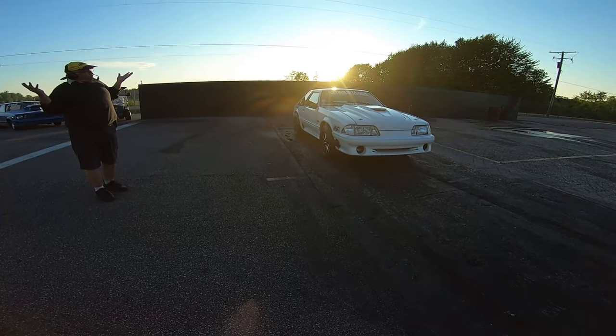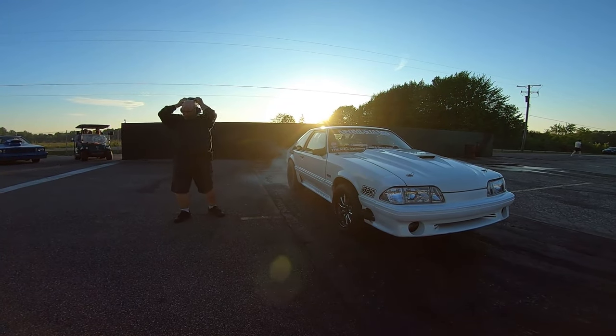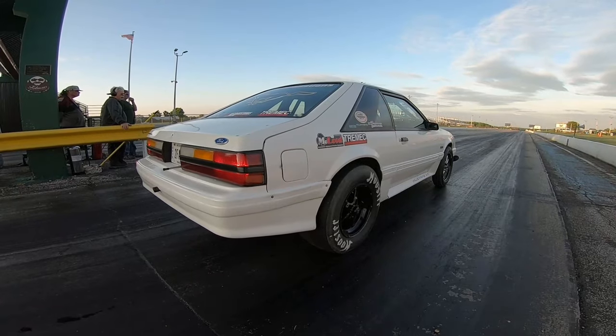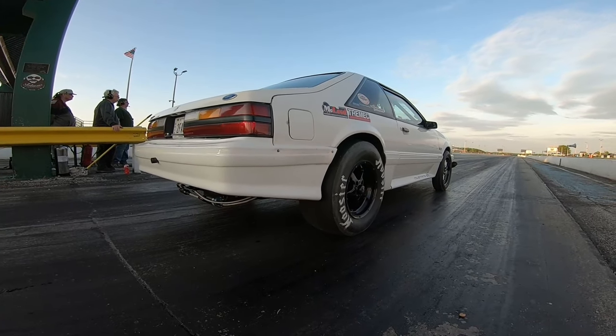So last couple weeks, we've been dialing it in here on the white car, trying to figure out two-step situation, breaking in a new set of tires, and just adjusting the tune to the boost control that we've had. It's been a struggle, but I think we're getting close. This was one of my other passes. As you can see, the wheel speed wasn't a very good time, but I think we got it set now.